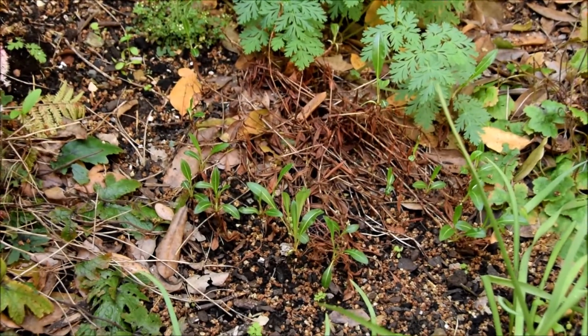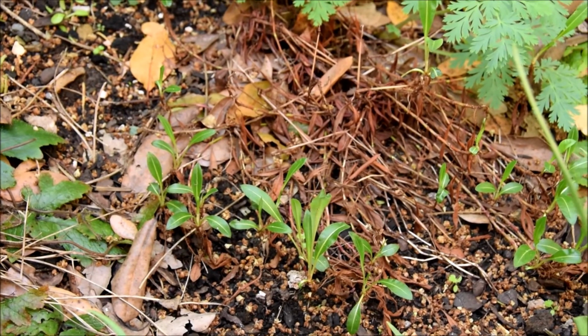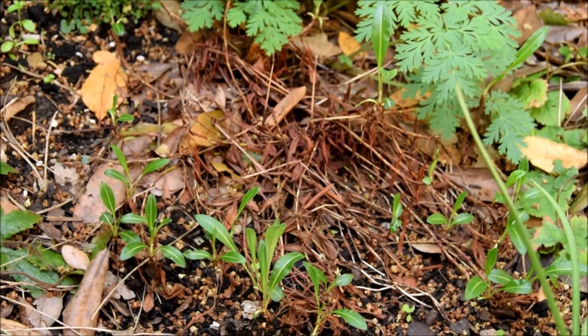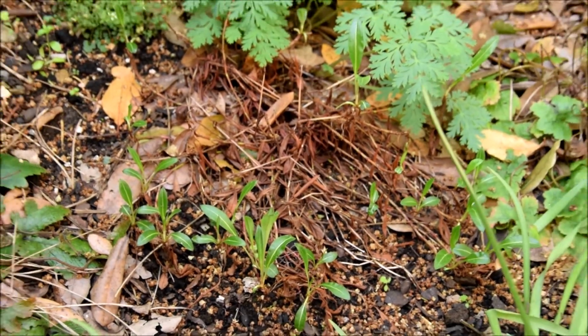And I got that because it flowers a bit later than the Tiarella. It's more summer, late summer, so it kept the colour scheme persisting a bit longer throughout the year.